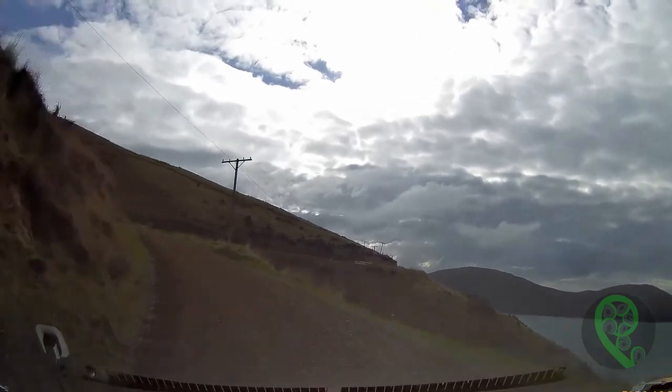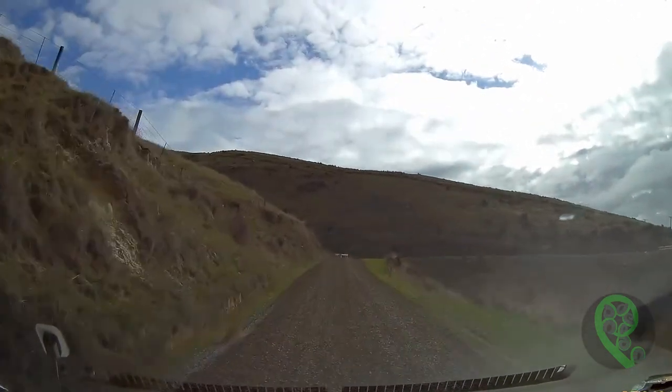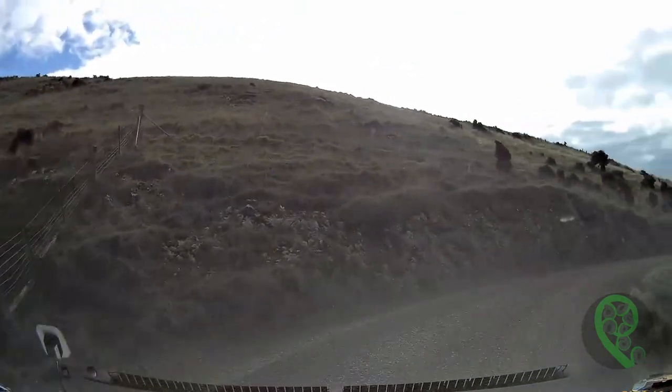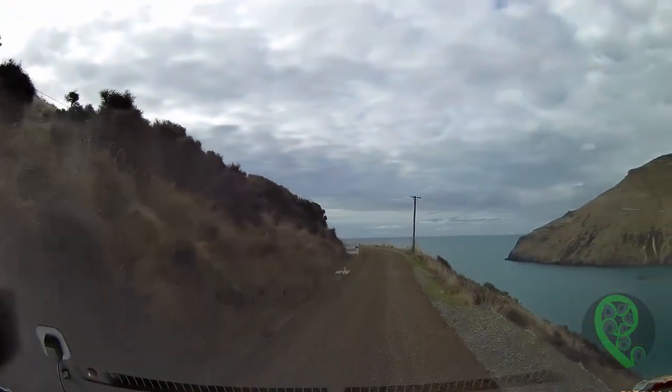Needless to say, I will probably be in trouble when I get home because of the state of the car. My wife cleaned it yesterday. I'm pretty sure by the time I get home from this trip, it won't be very clean at all.